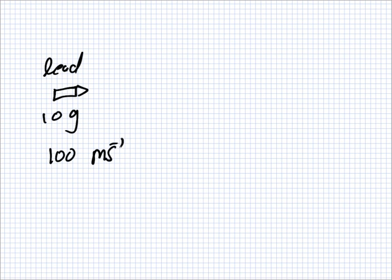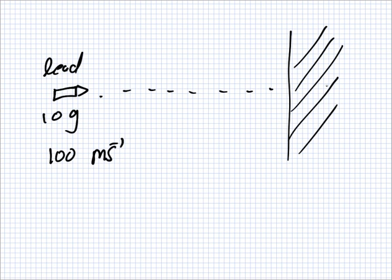You have a bullet from a gun. It's made of lead. It's 10 grams, and it's going 100 meters per second. And it hits into a wall. So obviously, it stops when it hits the wall. Okay, so there's like a hole here where the bullet is, smushed into the wall.